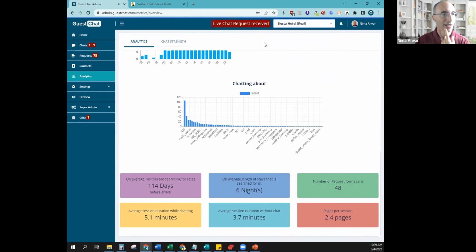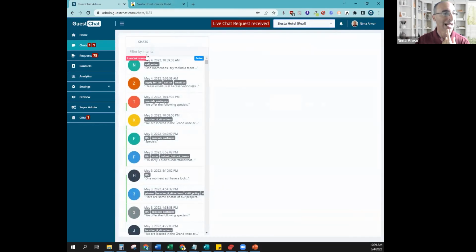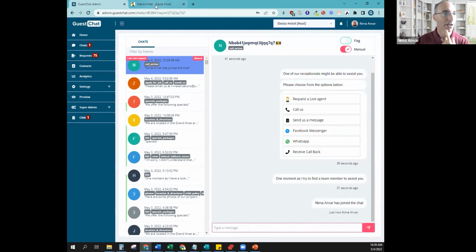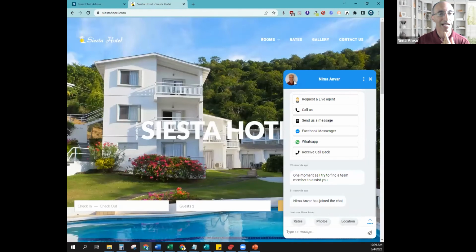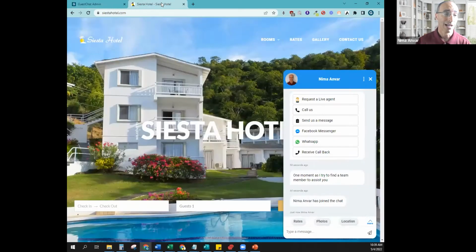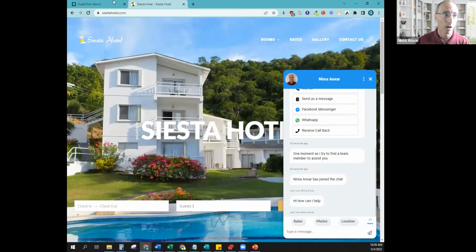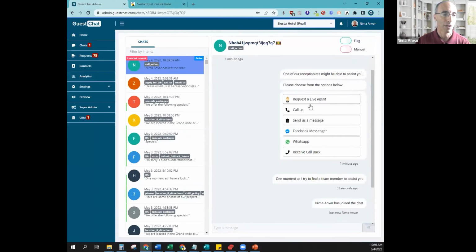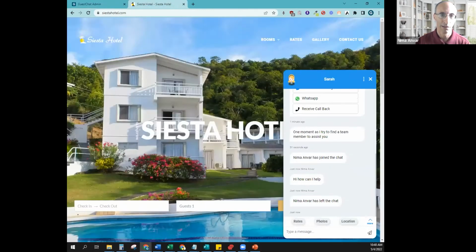As you see that ping, now that I'm on Siesta, I can go over and choose to step in. So now it's Nima taking over, and you don't see that other icon. Now Nima says, hi, how can I help? That's the option they have. However, if the property would rather not make that option available, all the other options could be made available or left out as they see fit.